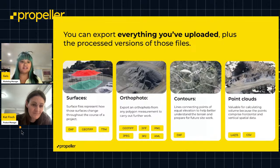If there is other software, whether you're a customer or not, feel free to drop it in the comments, because we love learning and having feedback on what use cases or different software you're exporting and importing this information to, so we can build a better Propeller for everyone.